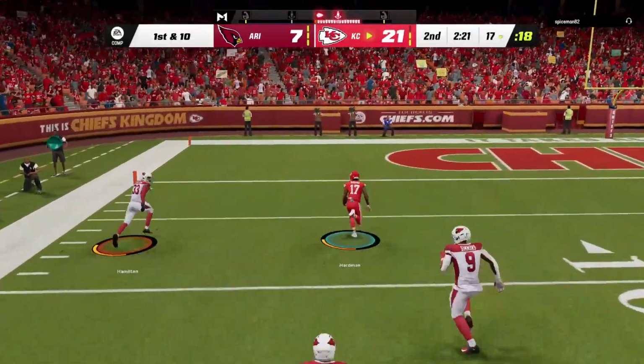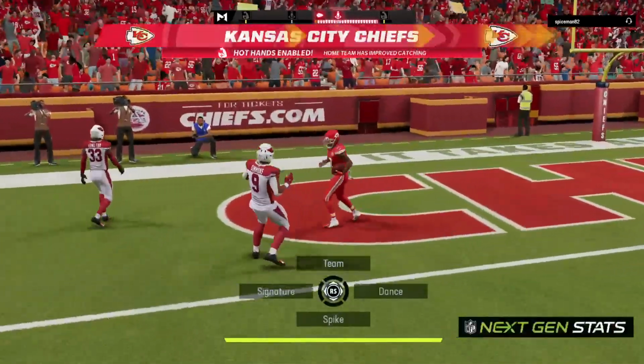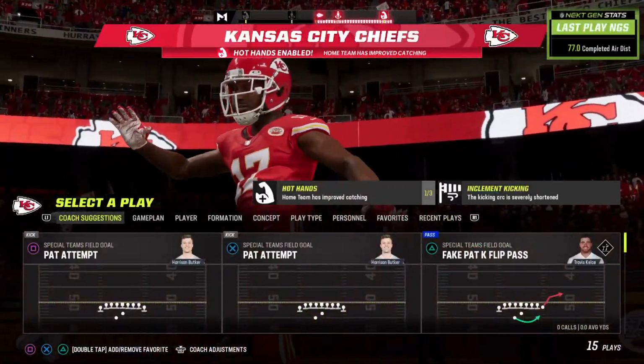He's got a man complete. And all the way in for a Kansas City touchdown.